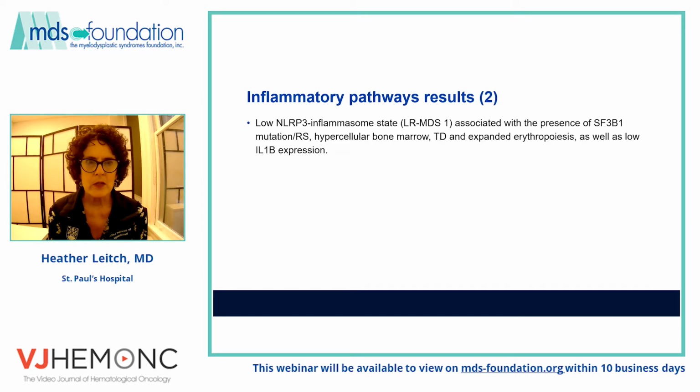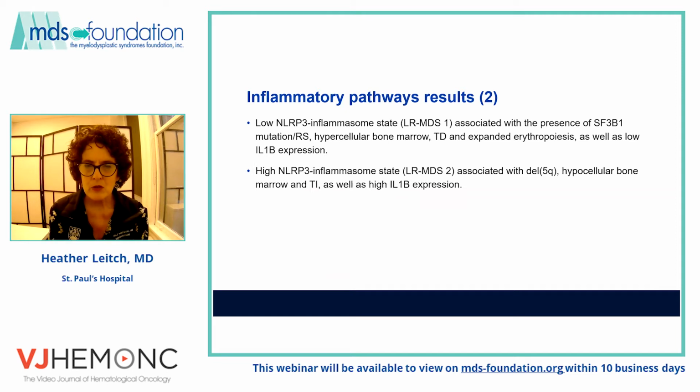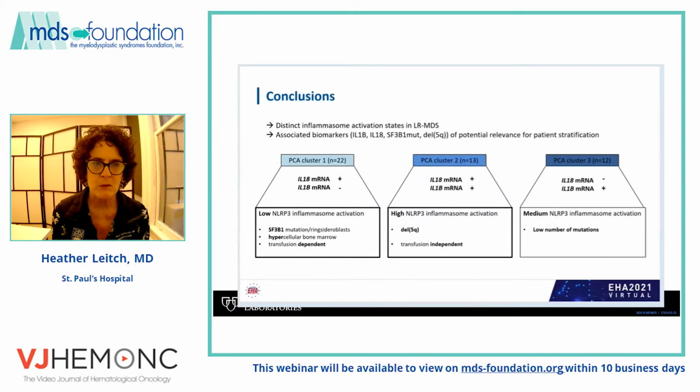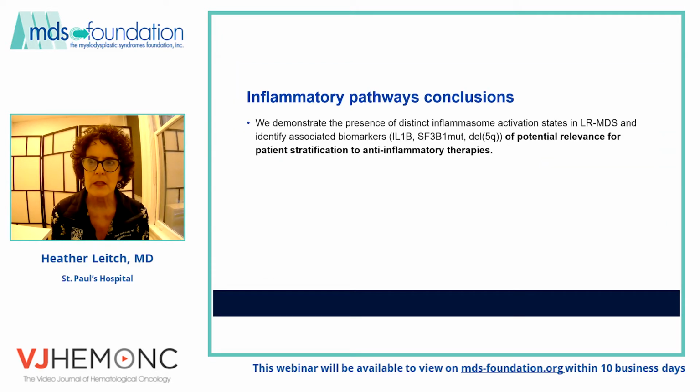So cluster 1 associated with the presence of SF3B1 mutation or ring sideroblast, hypercellular marrow, transfusion dependence, and expanded erythropoiesis, as well as altered IL-1 beta expression. Cluster 2 associated with del5Q, hypocellular marrow, and transfusion independence, as well as high IL-1 beta. Cluster 3 associated with fewer mutations, hypocellular marrow, and expanded erythropoiesis, as well as high IL-1 beta. And they also show differences in IL-18. This figure just shows you in pictorial form that there are 3 different clusters.